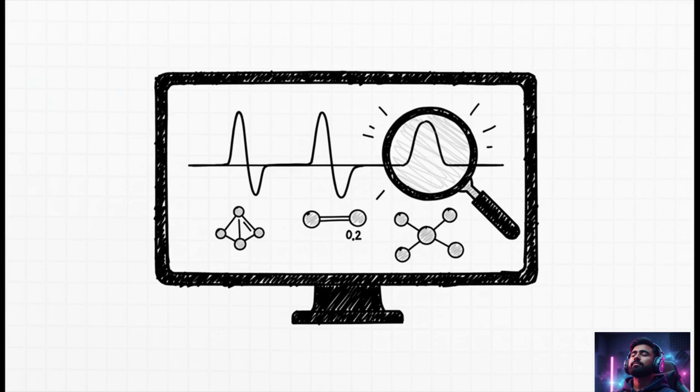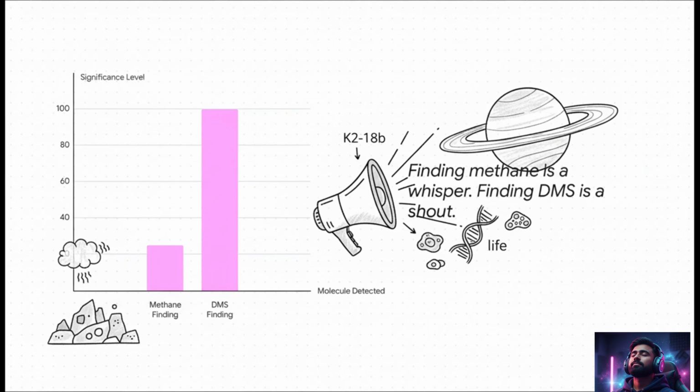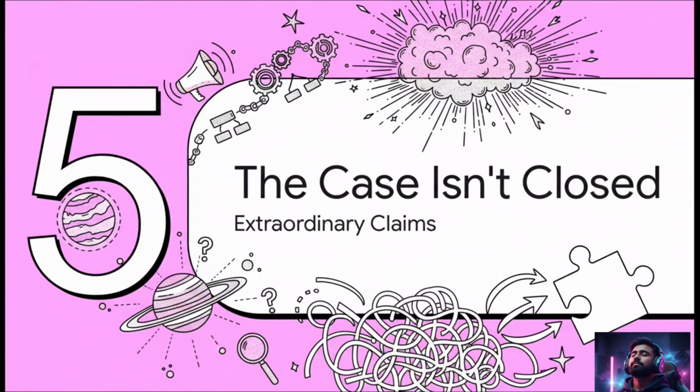JWST confirmed that the atmosphere of K2-18b had methane and carbon dioxide, just like the Hycean model predicted it would. But it also found something else, a faint but distinct signal of dimethyl sulfide, the potential smoking gun. Now you have to understand why this is so huge. Finding methane is interesting. It's like a whisper of a possibility, because geology can make methane too. But finding DMS? Oh, that's a shout. It is the strongest potential biosignature, the strongest potential sign of life that we have ever detected on a planet outside our solar system. This is the moment the hype just exploded.